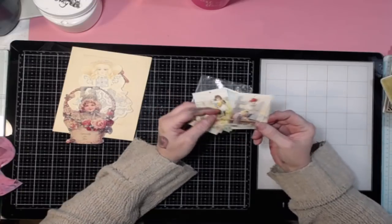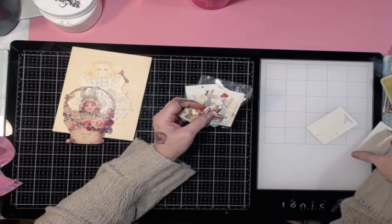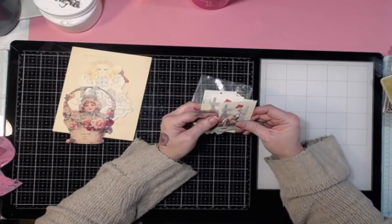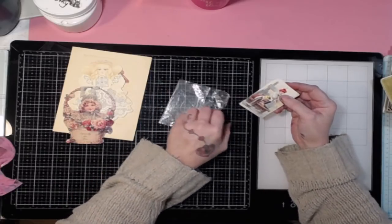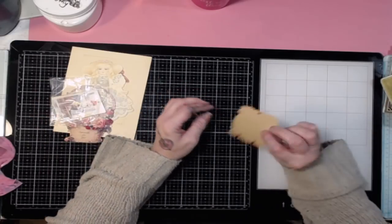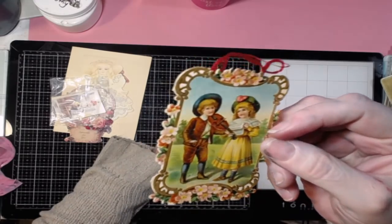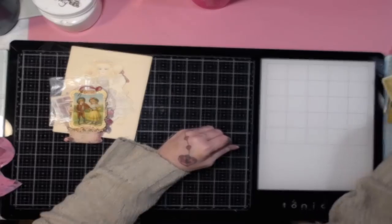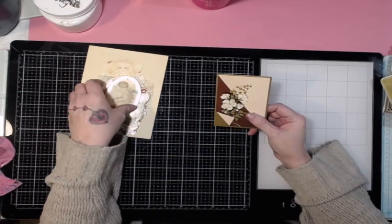Or these, I don't think these are super old, but they're old. They're just not like 1800s, 1900s. They're probably from like the 60s or 70s or something. They're just little tags. This one I know is old. This one came out of a scrapbook. A piece of ephemera. This one's not old. It's from 82. But it looks old.